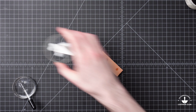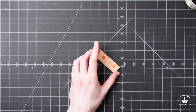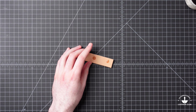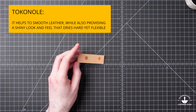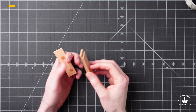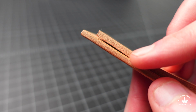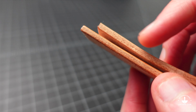All right, so that's Tokonole in action, and there's certainly lots of different ways that you can apply it. How much you heat it while burnishing it, how much you put on, how many layers, how long you let it dry. It's going to be an art and skill all to its own. But ultimately, you could use it for protecting leather surfaces, giving it some more strength and durability, even a little bit of scratch resistance. Or you could use it for edge finishing as well, which is what it's really, really popular for doing, to give you, again, some nice finished edges as a burnishing compound, and then some water resistance, and durability as well.